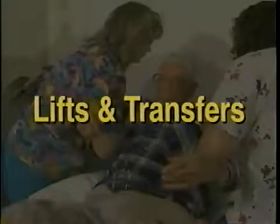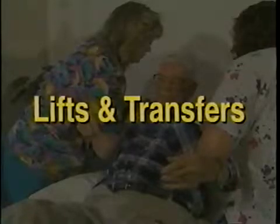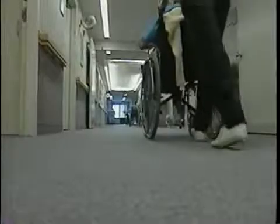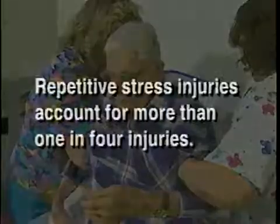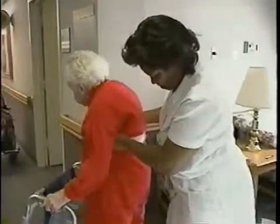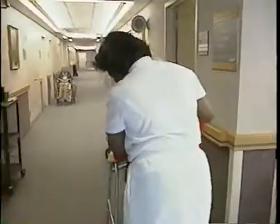But perhaps the greatest worker hazard involves lifting residents and transferring them from bed to chairs, showers, or other areas in the nursing home. Nursing home workers aren't the only ones who suffer from stress, strain, and overexertion. Such problems account for more than 1 in 4 of all on-the-job injuries each year. These disorders are the single largest group of preventable job injuries in the United States today.